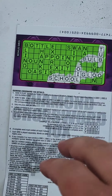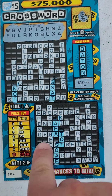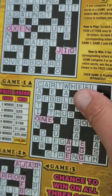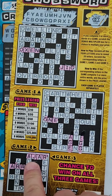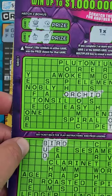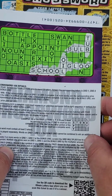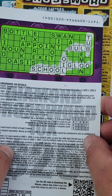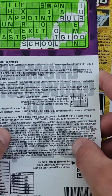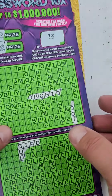Definitely take that. So, quick recap. Actually, the only tickets that we won on today were 3 crosswords. So we got the $15 on the one $5 crossword, the bonus word for 10, and the 3 words down below for 15. The $10 crossword, we got 3 words down below for 10, and 3 words in the second game for 10. And on the $25, we got the tub, bulb, oil, igloo, and school for 5 words for $50. With the 1 times.